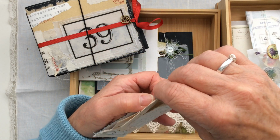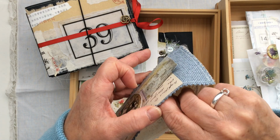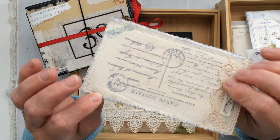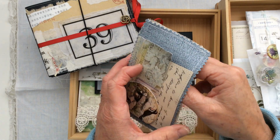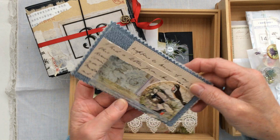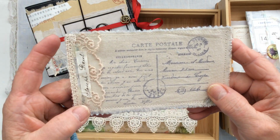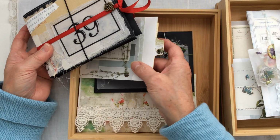Let me just do that. You have to be very careful with these vintage ephemera pieces that I've included, because they are very fragile, and because I've stitched all around the top of that and stitched this one, you're not necessarily going to know that there is a secret compartment there, but as I've just shown you, there is. So that goes back in the back pocket like so, and then this is the front with some lace and a little bit of washi at the bottom and some French script. So that's the fabric postcard in that one.